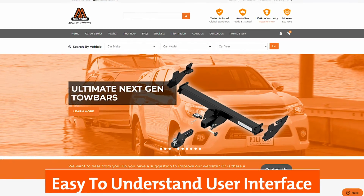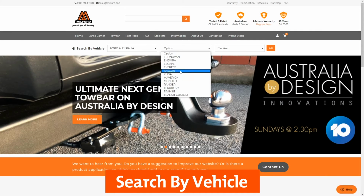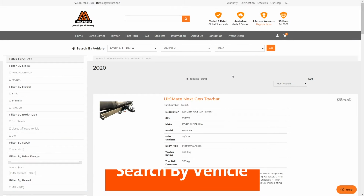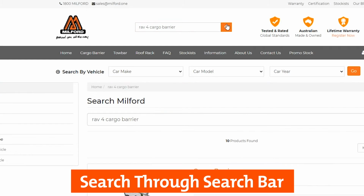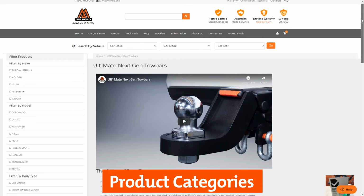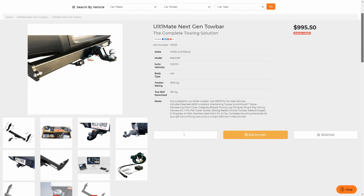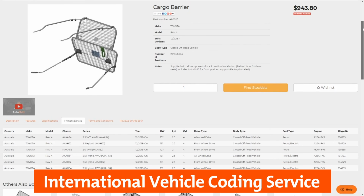Milford's e-commerce website, Milford.1, contains an easy-to-understand user interface powered by a powerful part management system. Search for products through the innovative Search by Vehicle function, with options for various vehicle makes, models, and years. Or search for products using the search bar to find exactly what you need. Numerous product categories are available to browse through, with information on each product and links to products contained within. The Milford.1 website utilises an international vehicle coding service to update and maintain the catalogue and the vehicles suited for each product.